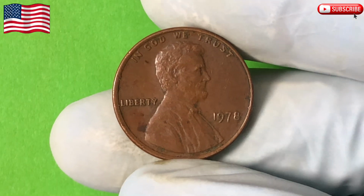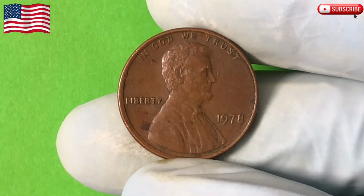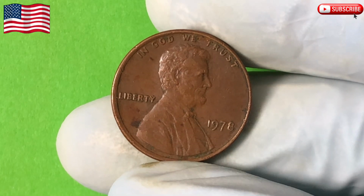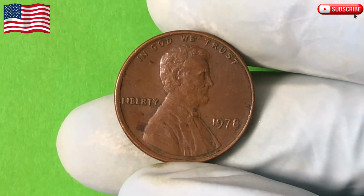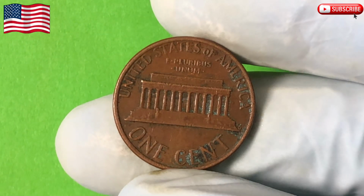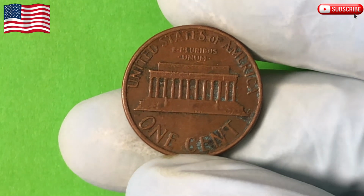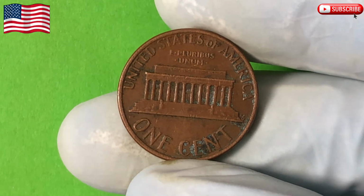Today, I've got a really exciting coin to talk about, one that you might not think twice about, but could be worth a small fortune. We're talking about the 1978 1-cent coin, also known as the 1978 penny. It may look like just another old penny you've seen a million times, but trust me, this one's special.